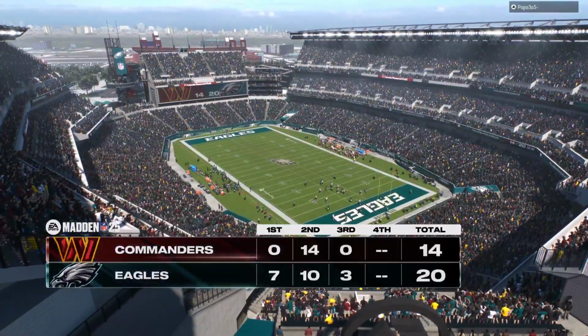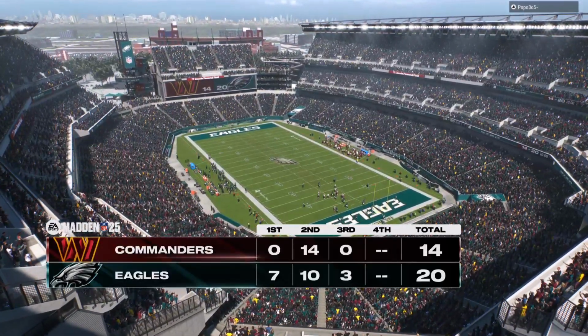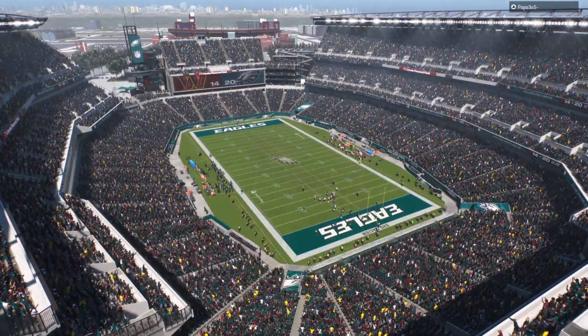So these two teams take the long walk to the opposite end of the stadium. We've come to the end of the 3rd quarter. We'll return with more after this.